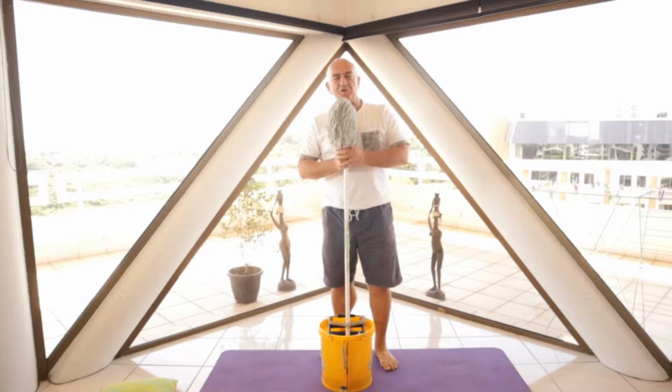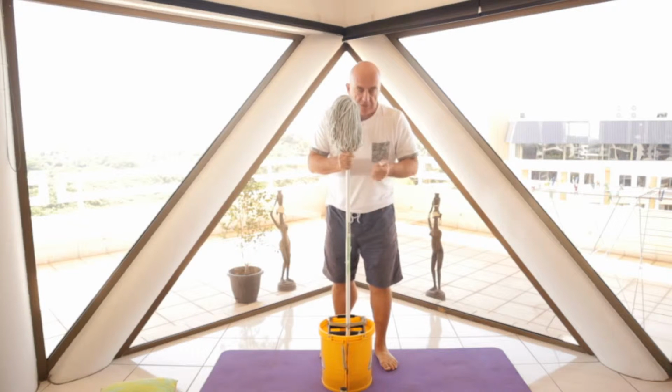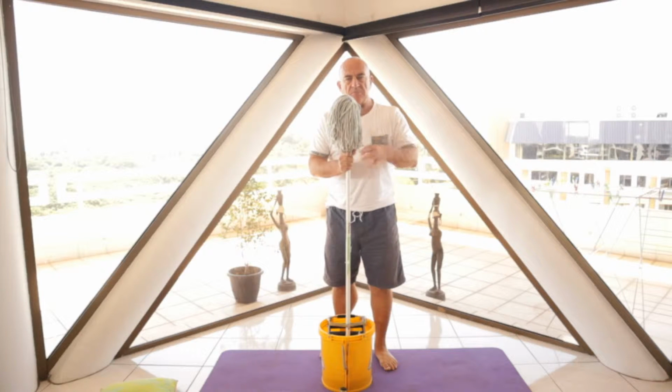Today's class is talking about the importance of the sequence in a yoga class. And this is my mate George, and this is a simple yoga class. Today we're going to talk about the importance of the sequence in a class. Each pose is built on the pose before it and is preparing you for the pose after it.